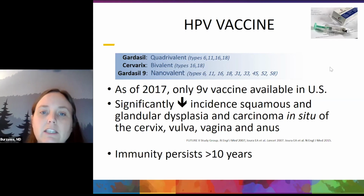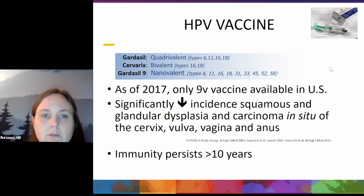It has been shown to significantly decrease the incidence of squamous and glandular dysplasia and carcinoma in situ of the cervix, vulva, vagina, and anus. And immunity initially was thought to persist for at least 5 years, but more recent studies have shown that it may actually persist for at least 10 years after vaccination, which is fabulous.